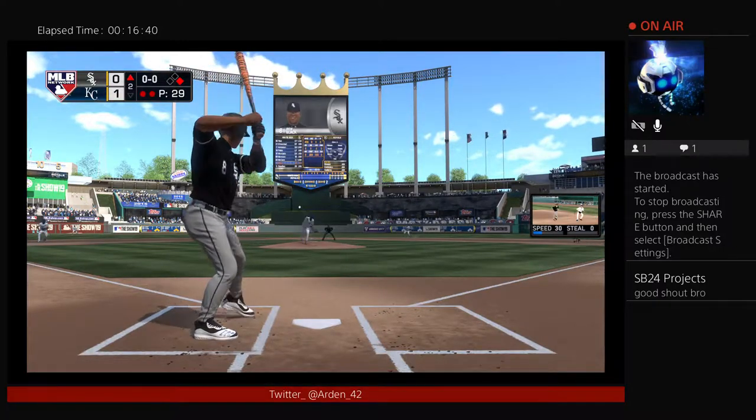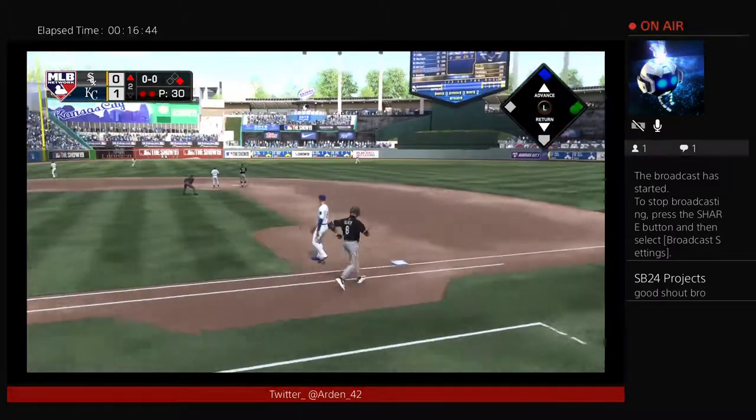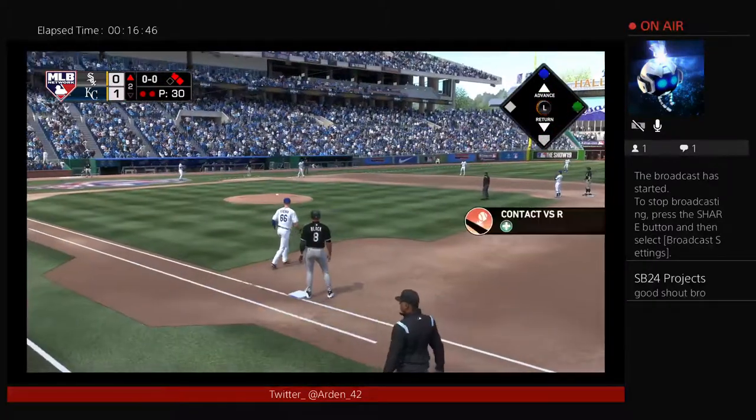Here comes the first pitch. Hit hard to third. Let's go, beat it out. Come on. And just past his outstretched glove into left, a base hit. Way to square that thing up, man.